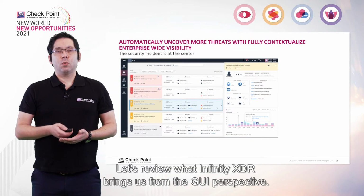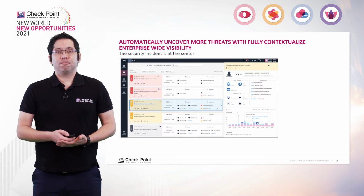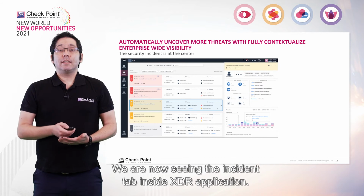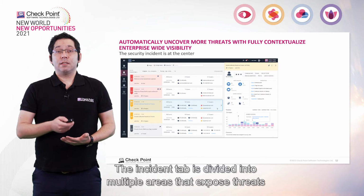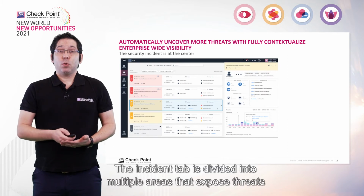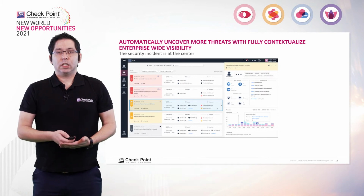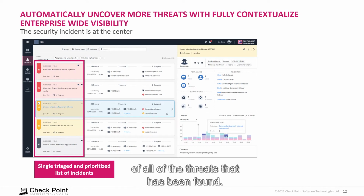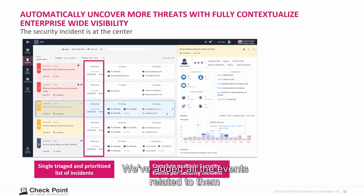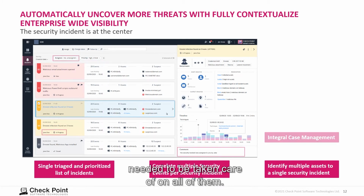Let's review what Infinity XDR brings us from the GUI perspective. We are now seeing the incident tab inside the XDR application. The incident tab is divided into multiple areas that expose threats, related intelligence, and the score of the security incident. We've reordered the single list of all of the threats that have been found. We've added all the events related to them, and of course, all the mitigations and multiple assets that need to be taken care of on all of them.